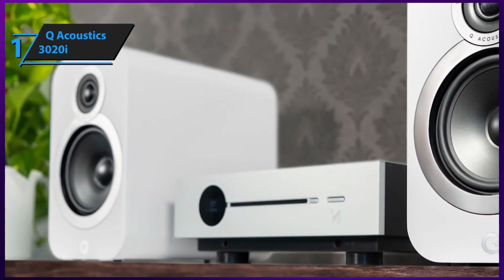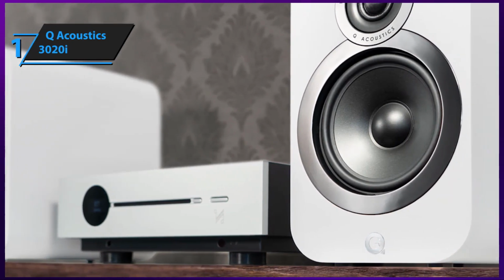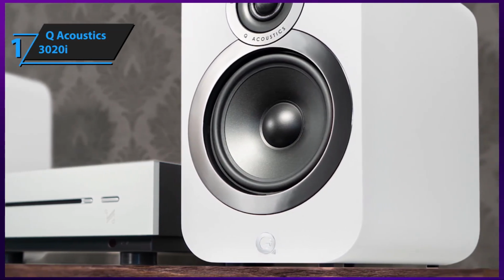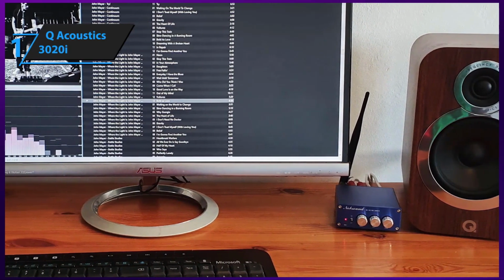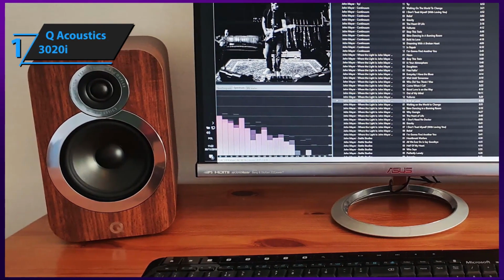First things first, Q Acoustics 3020i is a pair of two speakers that sport two-way reflex enclosure, a 5-inch bass unit, a 0.9-inch treble unit, and a frequency response range of 64 Hz to 30 kHz. Again, the 30 kHz upper threshold is massive, which means that most of your favorite songs will most likely sound a bit different when you start listening to them through your new 3020i speakers.